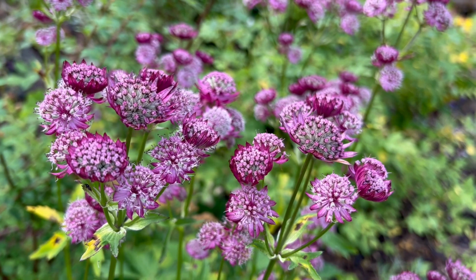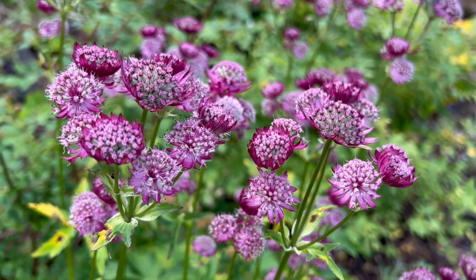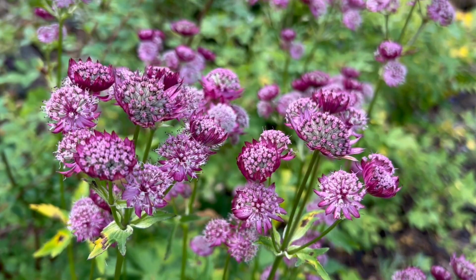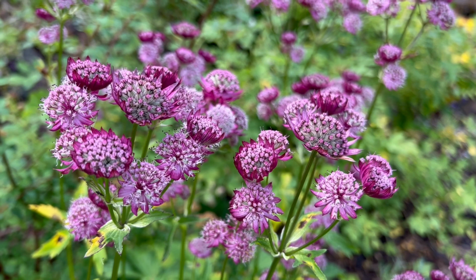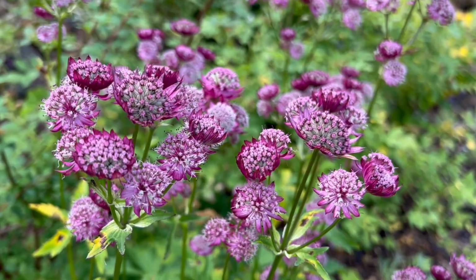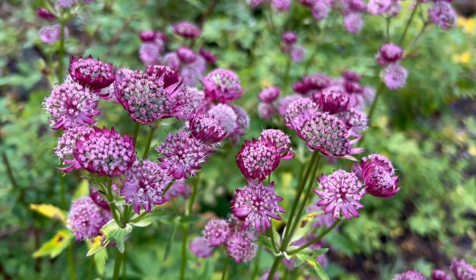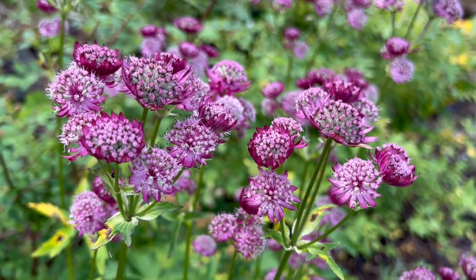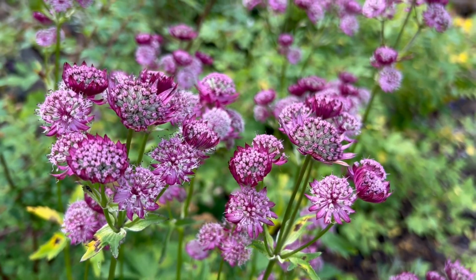Astrantia has had such a good run in the garden this year. It's been fantastic, and it's flowered the whole way through June and into July. But now it's just coming to an end. You can see the flowers are just starting to brown around the edges, and they're no longer of good enough quality to use in bouquets. But what you can do is cut back your Astrantia now, and you should hopefully get a second flush in September time before those first frosts.